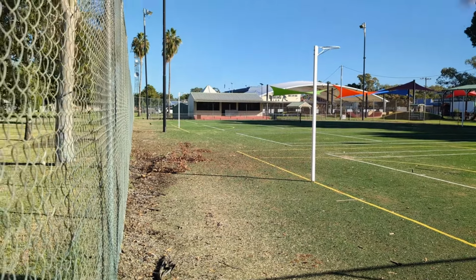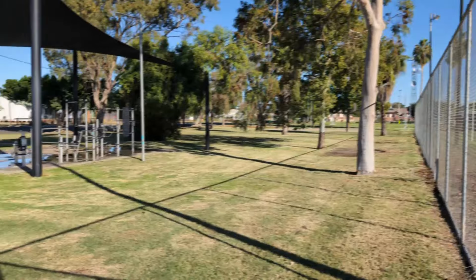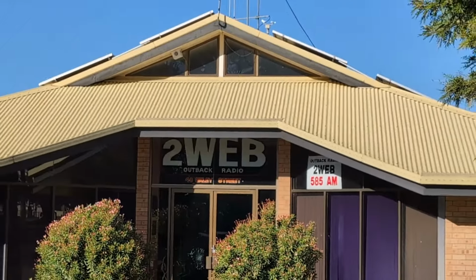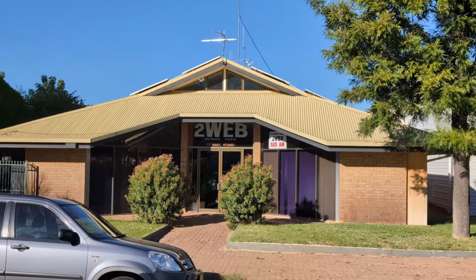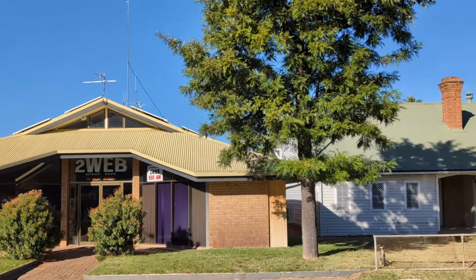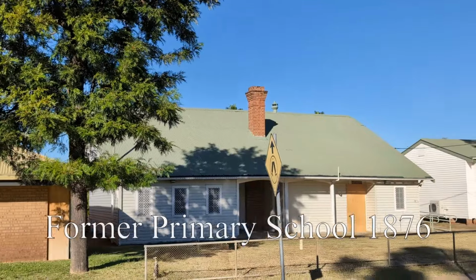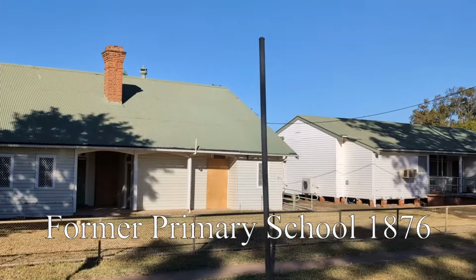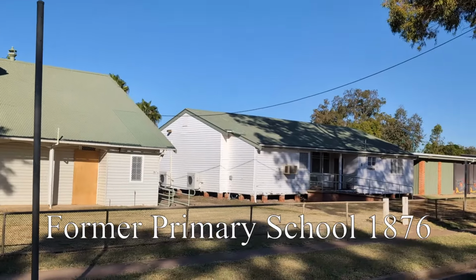Behind that's a skate park. Tennis courts, there's a bowls club down at the other end. Some exercise stations here. Looking across to the local radio station, 2WEP. And next to that, we have the TAFE College, which I believe was the primary school, originally built in 1876.